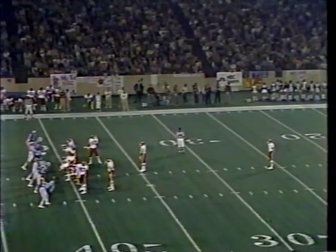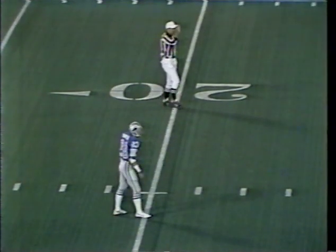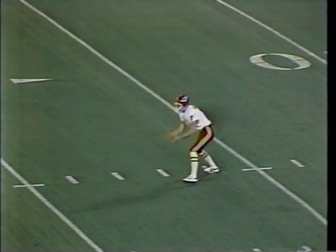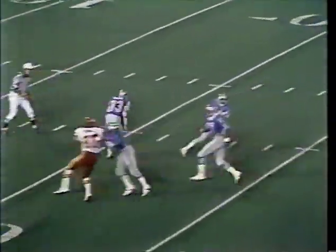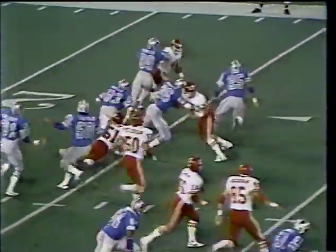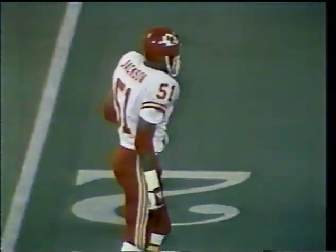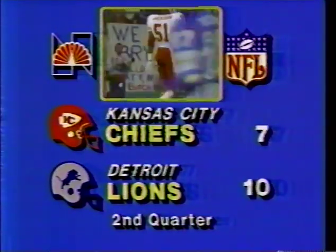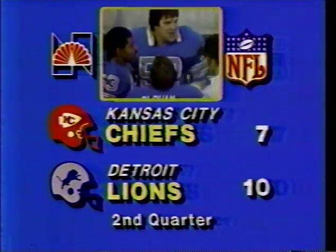Thrown on the inside of the receiver. J.T. Smith had to turn back around, unable to get his hands on it. Robbie Martin deep. Jeff Gossett to kick. Martin at the 20. And down at the 25 with a good open field tackle by Charles Jackson, number 51 from the University of Washington. Timeout. The Lions lead the Chiefs 10-7. 11 minutes left, first half.